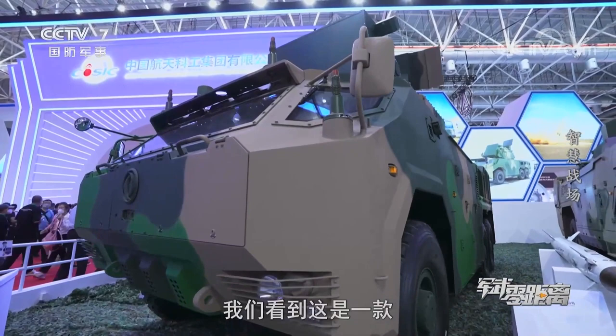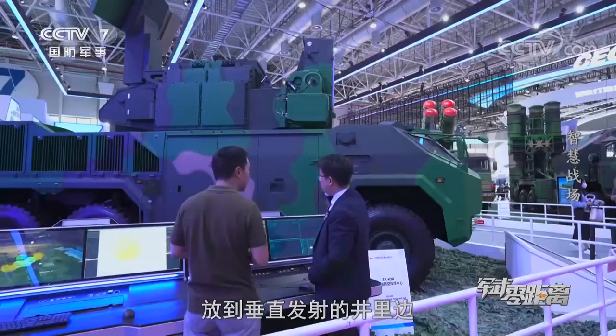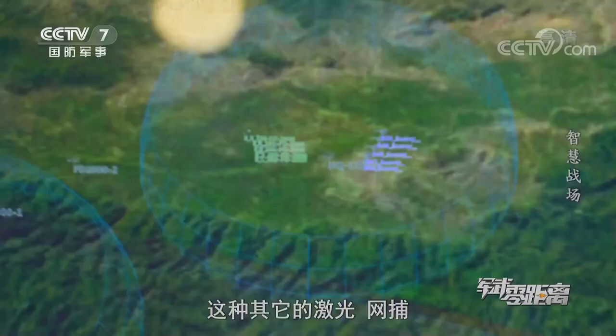Let's first look at this Hongqi 17A air defense missile weapon system. This is a single vehicle highly integrated anti-aircraft missile weapon system. It carries 8 missiles in vertical launch silos. We can use Hongqi 17AE as the core equipment of our entire anti-drone system.